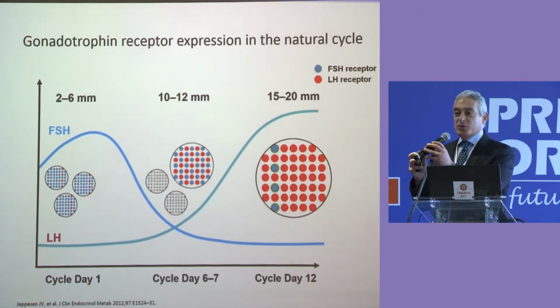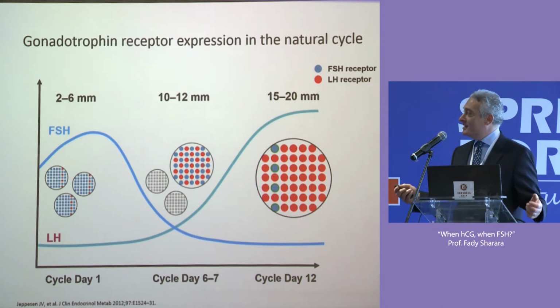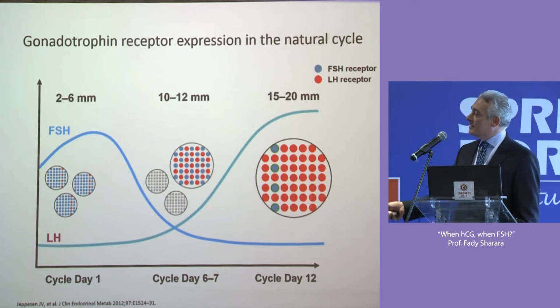And I will start first with what we all should know extremely well, which is basically what happens in a natural cycle. For us to really understand what goes on when we do ovulation induction, we have to at least have a pretty good grasp of physiology. So as we all know, there are follicles early on, there's recruitment by FSH, of course. LH is still very low at that point. And just right before ovulation, the increase in LH and subsequently progesterone is critical for the triggering of the LH surge and the ovulation.